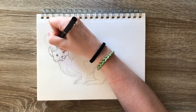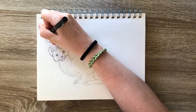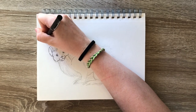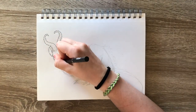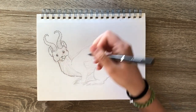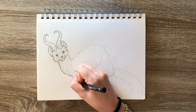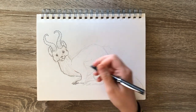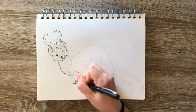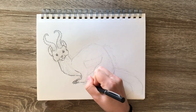I should be using ballpoint pen more often in my sketchbook because it's really nice and satisfying, and it feels slightly less committal than a fine liner for some reason. Even though it's pretty much equally as permanent as a fine liner, I think it's because a ballpoint pen is something that people use every day, and so when you're using it, you don't feel scared that you're going to mark something incorrectly, that kind of stuff.